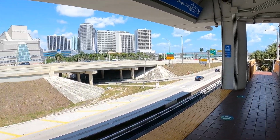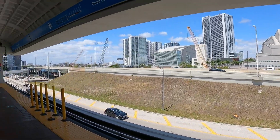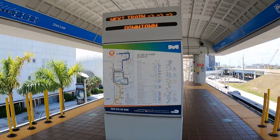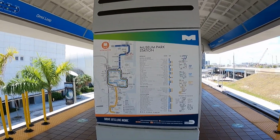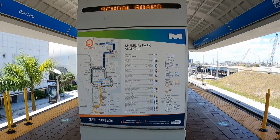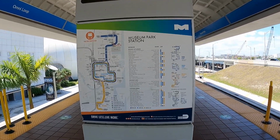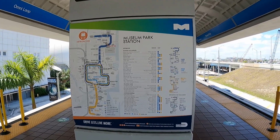So, if you're planning to travel around downtown Miami. Attention Metro Mover riders. Freedom Tower Station is currently closed due to renovations. Please board or exit at Park West or College North Station. Thank you for riding Metro Mover.